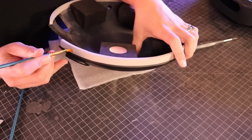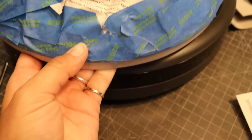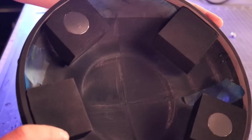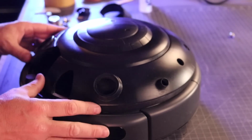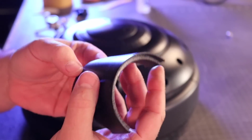So I wanted this foam trim to be a finish that was a color that would reflect the little light rope that we're going to add. So I thought a silver paint would be cool. That turned out to be a total flop, as it visually divided the Roomba from the dome, and we didn't really want that or like that. So we went ahead and painted it black.